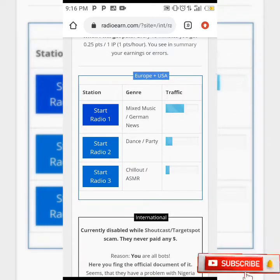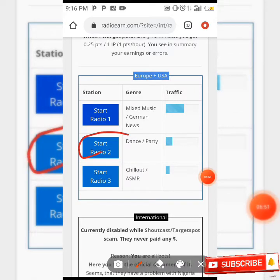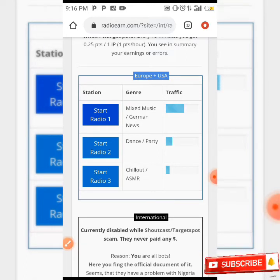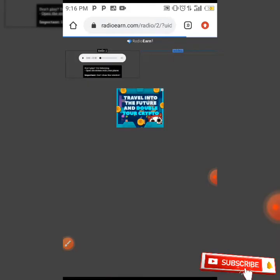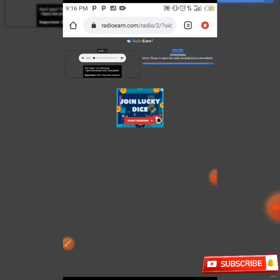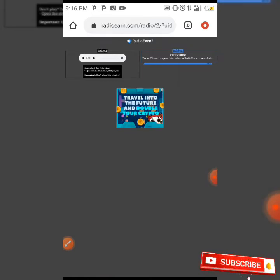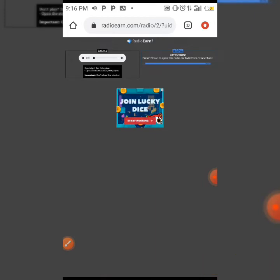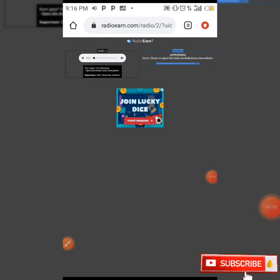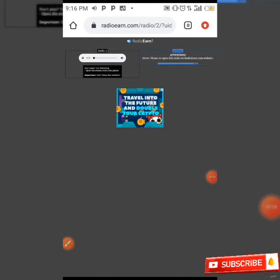You can also do that for start radio 2, which is dance and party. That is after start radio 1, which is mixed music. You can also do the second one, and also click on the play button. You are going to be listening to it for 15 minutes to get your points.